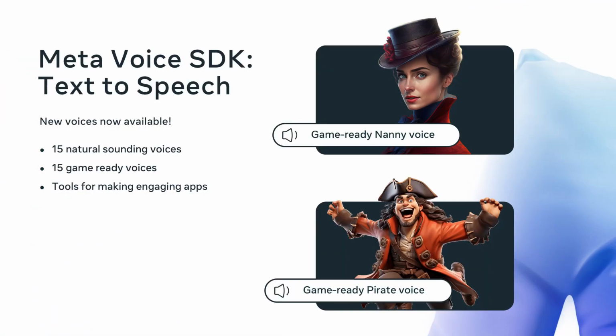Last year, we had rolled out the Meta Voice SDK text-to-speech product with two initial voices. You asked for more, and we've expanded to 15 natural-sounding voices. And to give you even more flexibility, we're also adding 15 new game-ready voices.